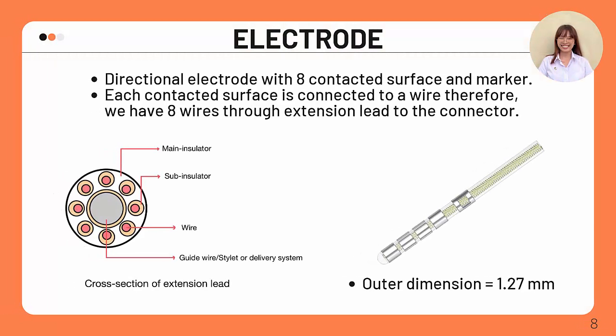And as you can see, our electrode has a contact surface, which will attach to the wire along the extension lead. And for the arrangement of the wires in the lead, as you can see in the picture, we try to separate the wires because we want to prevent the chance of causing shock to the circuit of the pulse generator, and also prevent the signals from interfering with each other.